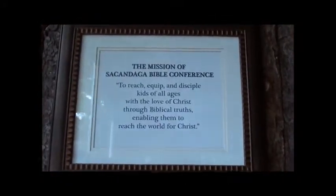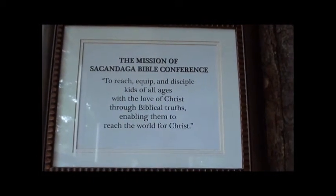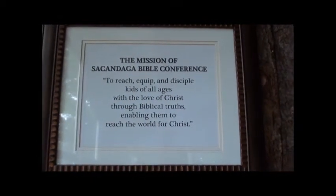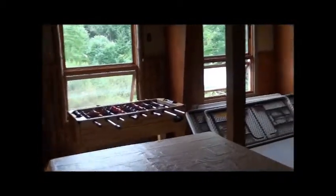their mission statement, you might say, to reach, equip, and disciple kids of all ages with the love of Christ through biblical truths, enabling them to reach the world for Christ. And so it's nice to be in a place where they have those kind of stands. This is a game room off to the left. We got a pool table, foosball, drink machines, that type of thing. And so they have lots of fun in here, just hanging out.